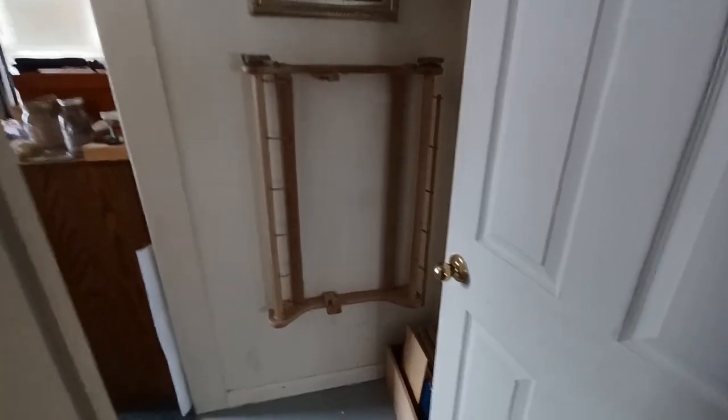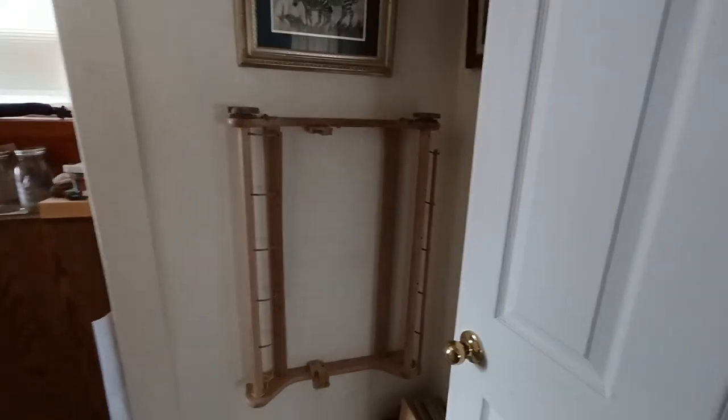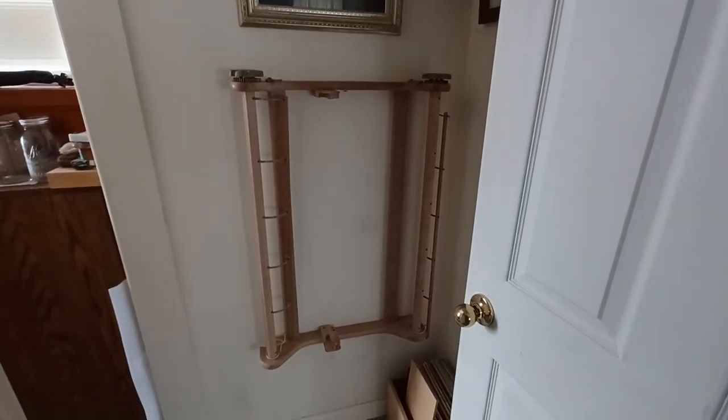Look what I decided to do. I have hung my loom on the wall going into my studio. And so I was also able to move some of the stuff that was on the floor there. So it's out of the way and it's no longer rattling around on the floor. Oh, it's so nice to get something hung up.